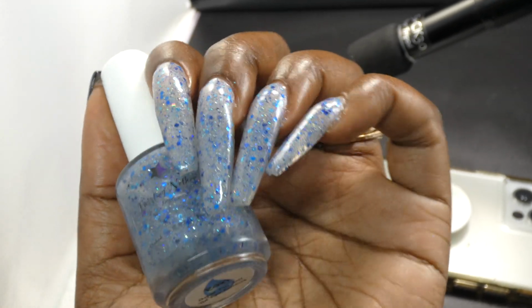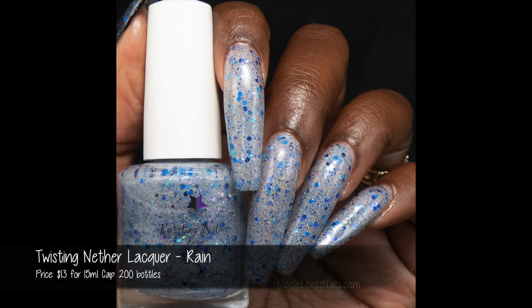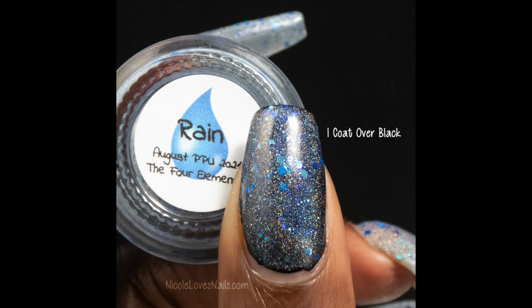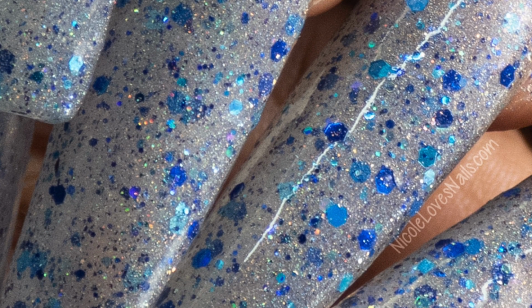The holographic base is extremely holographic, and I was really surprised that this did not dry down textured at all. I only used 1 coat of top coat to completely smooth this one out. Removal will be on the tricky side just due to all of those glitters, but I soaked this polish off with no problems. And that is everything.